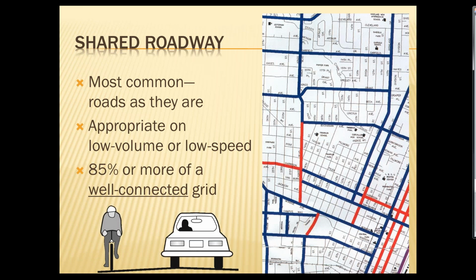Shared roadway is going to be the most common type of facility potentially in a bikeway network. It's the roads as they are. It's going to be most appropriate on that low volume or low speed. And in a well-connected grid type network, 85% of your roadway network is going to be a shared roadway for bicyclists. Did I hear someone making a comment?